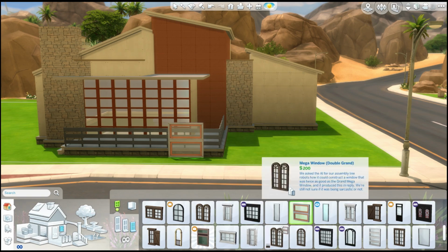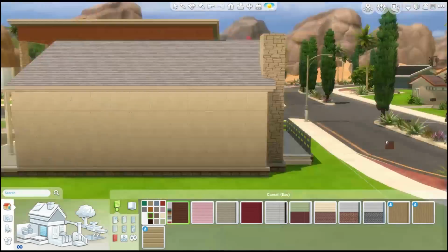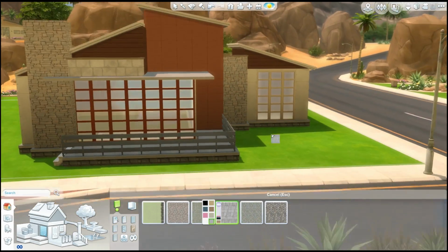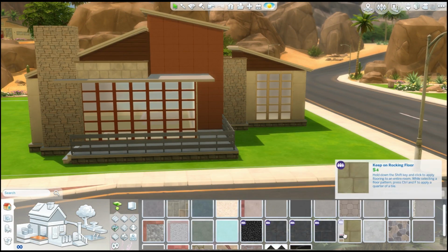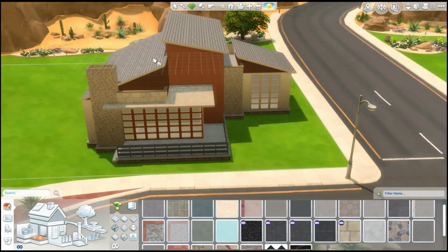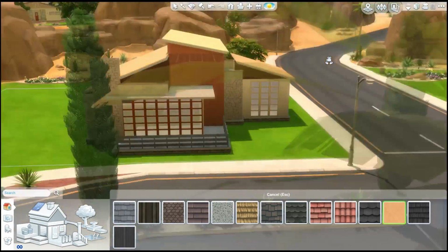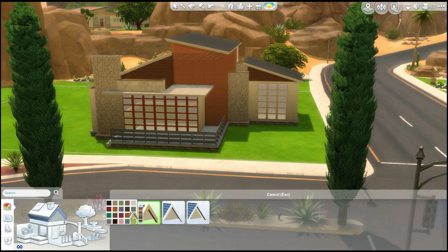These windows, I just had a bit too many. We're going to bring them back a little bit and not have quite so many on the facade of the house. They were kind of looking a little bit oriental, which wasn't the aesthetic I was going with for this build, so we get rid of a few of those. And I do like that window style though. I do like it.